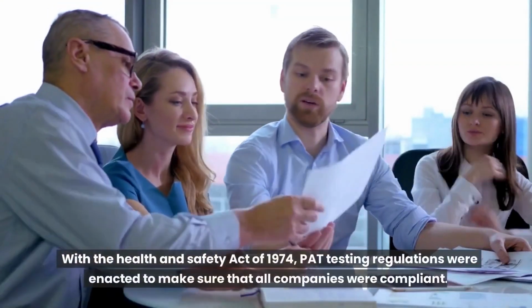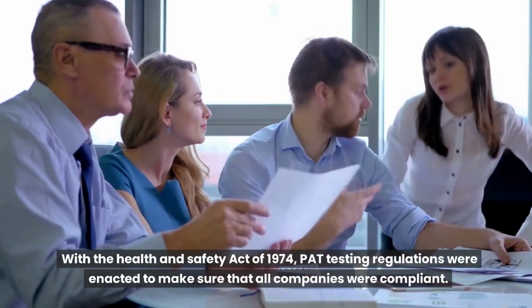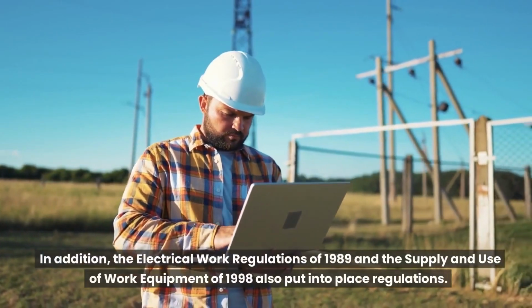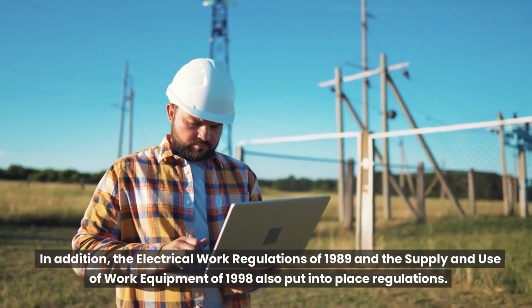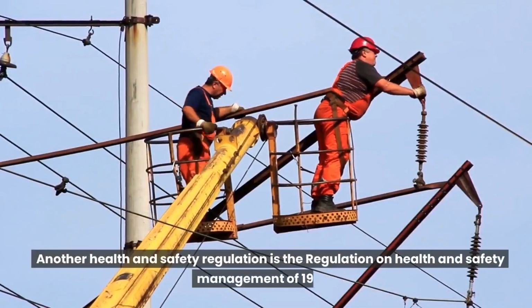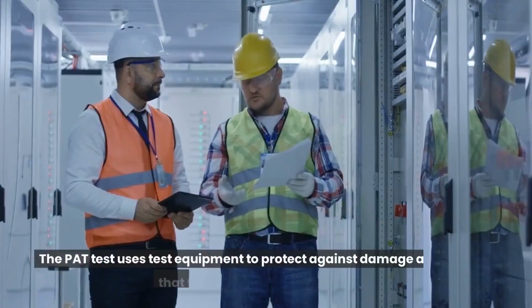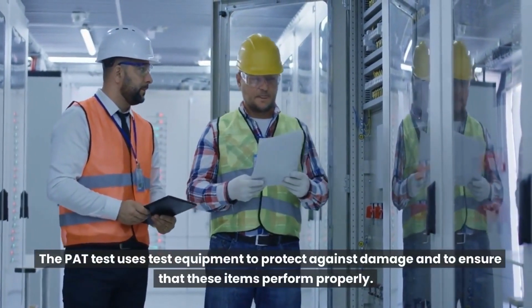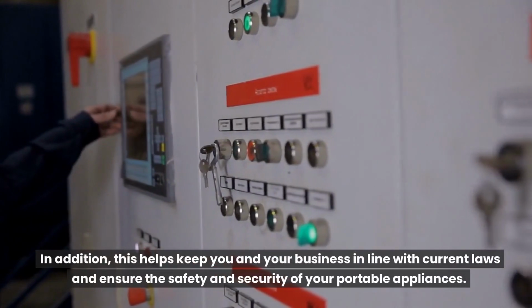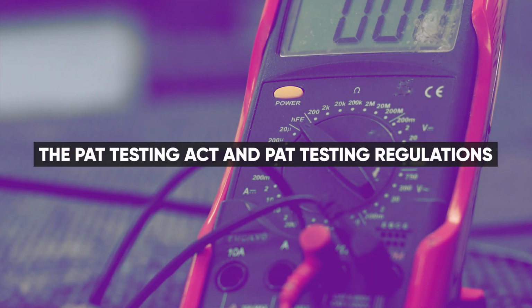With the Health and Safety at Work Act of 1974, PAT testing regulations were enacted to make sure that all companies were compliant. In addition, the Electricity at Work Regulations of 1989 and the Provision and Use of Work Equipment Regulations of 1998 also put regulations into place. Another health and safety regulation is the Management of Health and Safety at Work Regulations of 1999. The PAT test uses test equipment to protect against damage and to ensure that these items perform properly. In addition, this helps keep you and your business in line with current laws and ensures the safety and security of your portable appliances.